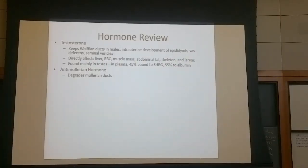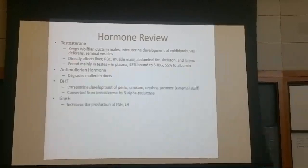One thing to remember is that it directly affects a bunch of organs, even in the adult, like the liver, red blood cells, why men have higher muscle mass, abdominal fat, so fat distribution, skeleton, and it makes the voice deeper. But mainly in the testes. Anti-Müllerian hormone degrades the Müllerian duct, which should be pretty self-explanatory. DHT is from testosterone, and it forms the penis, scrotum, urethra, and prostate, so it does all the external stuff, which is pretty emphasized in the lecture.